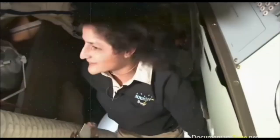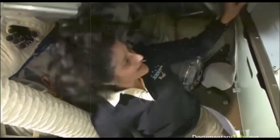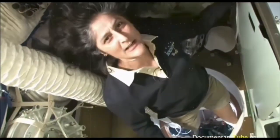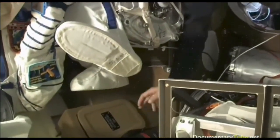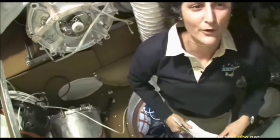All right, so here we are in the Soyuz. This is what we call the BO, the living compartment, Bytovoy Otsek in Russian. It also has a little bathroom. It's not as good as the other bathrooms, so we try not to use it too much. It has drinking water in it if we need something to drink. And then, of course, it's filled up with a lot of cargo for us.